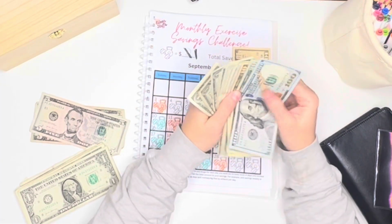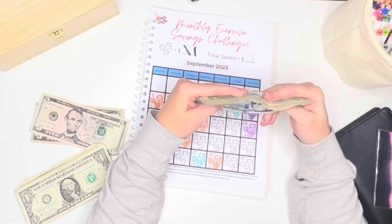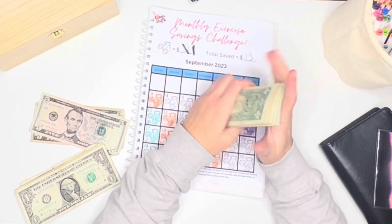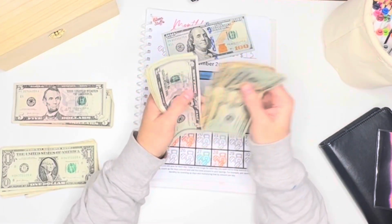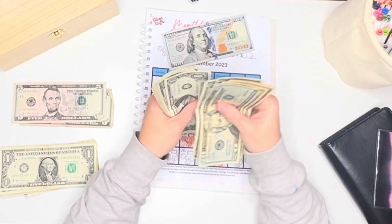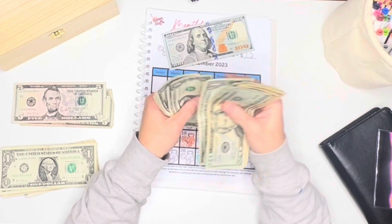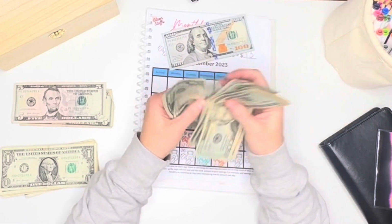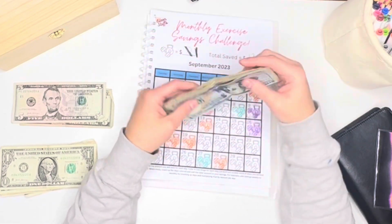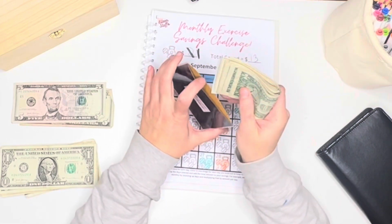I am adding the money, and then I did try to count it. I'll try to follow along, but I think I went kind of fast. But let's see. So I'm scrunching it all up, and then 20, 30, 40, 45, 50, 51, 52, 53, 54, 55, 56, 57, 58, 59, 60, 61, 62, 63, 64. So we currently have $164 saved with our exercise challenge.